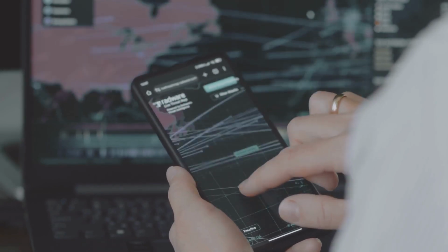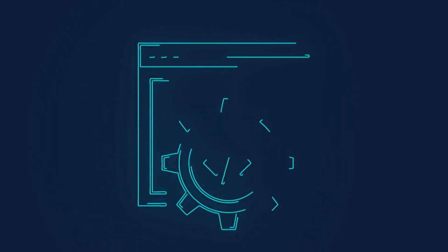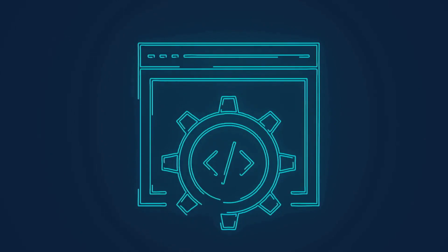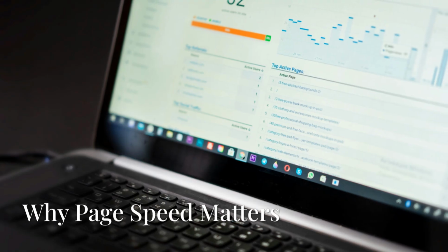Incorporate mobile-specific features like click-to-call buttons and location-based services. Also, remove elements that might hinder mobile performance. Things like large images or complex animations that could really slow down loading times.